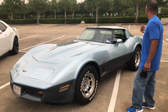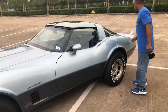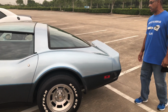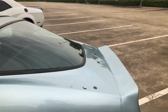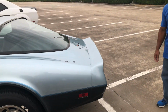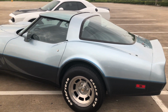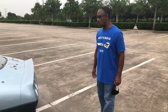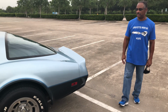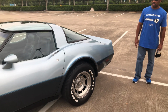The other option we wanted that we couldn't get at the time was the removable T-top rack that goes on the back. You can see the place for it, but it allows you to take the T-tops off and put them on the back of the car rather than on the inside of the car. So for that reason, we had to order it. And this two-tone color was kind of unique at the time and there weren't a lot of them out, so that was probably the third reason we wanted the two-tone blue.